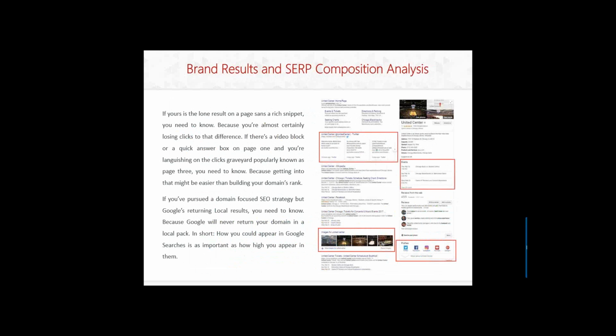So we talked a little bit about brand results and SERP composition analysis. But what does that actually mean in practice? If your site is the only result on a page sans a rich snippet. Now, again, I'll just explain briefly. A rich snippet is any time you see a result that includes an element like stars, or event listings, or a price. But if yours is the only result on a page sans that kind of rich snippet, you need to know, because you're almost certainly losing clicks to the difference.